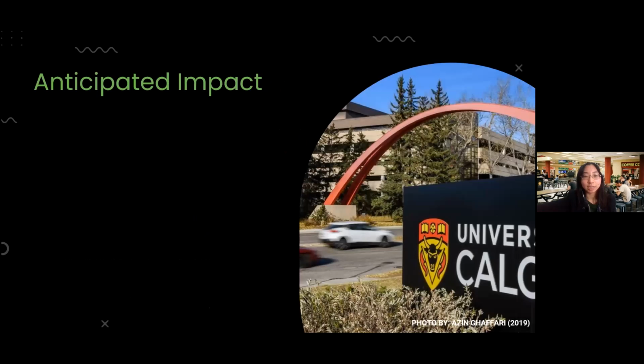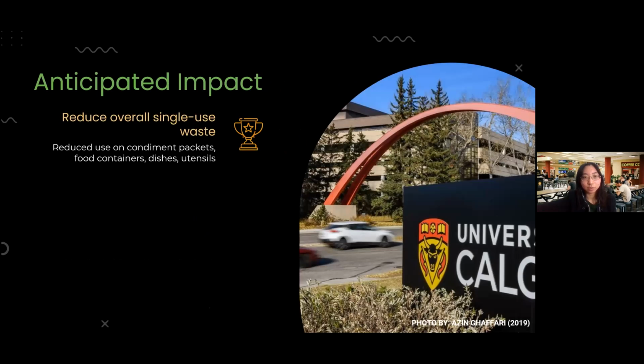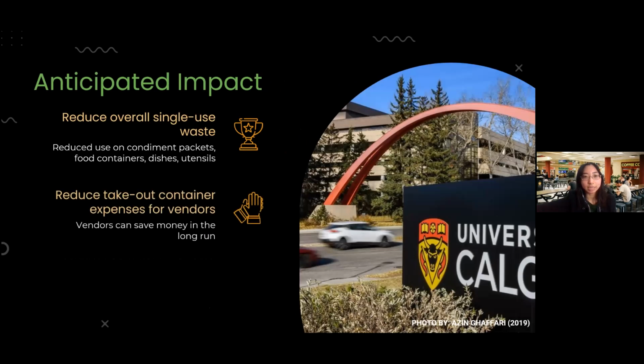Overall, our solution aims to help UFC meet its zero waste goal by 2030. It is important to measure the waste produced by the Mac food court before, during, and after the project. If our mission is successful, we can reduce overall single-use waste, and the food vendors can reduce takeout container expenses and save money in the long run.